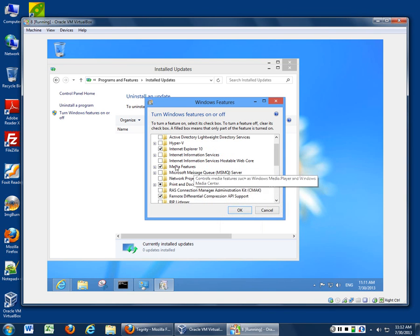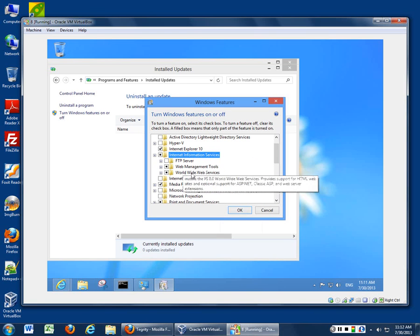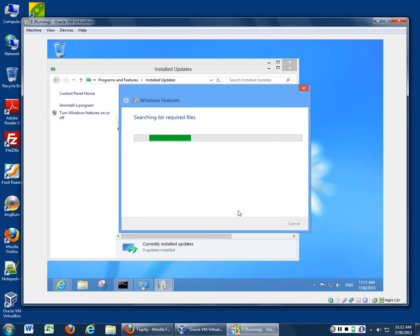So if we do Internet Information Services, we can turn on an FTP server, we can turn on web management and World Wide Web services, so let's do that. It should ask for the disk if I'm really smart on this one, because it shouldn't cache everything. But it won't handle the load. If you want a server, load up a server.